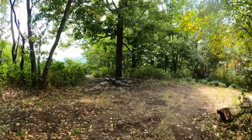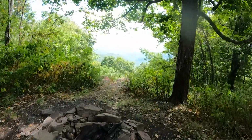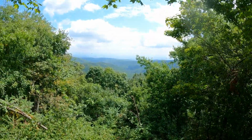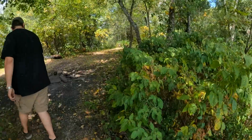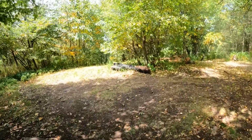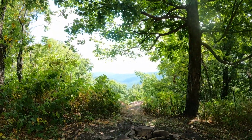All right, we saw this little pull off at the top, and there's a campsite up here, and this is where the fire pit is. That's the view. That's the view from this fire pit. It's not a super level site. There's some level area up there, so this could be used as a hangout down here maybe. Man, that is gorgeous.